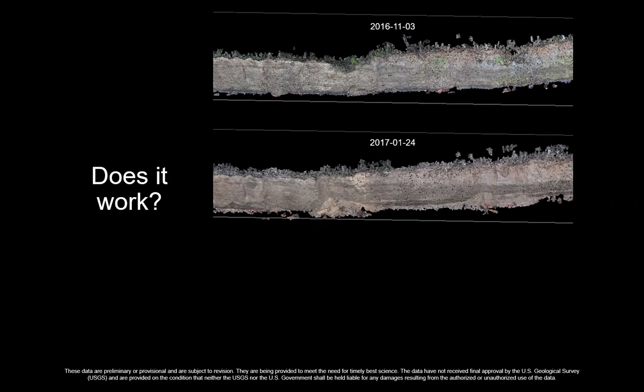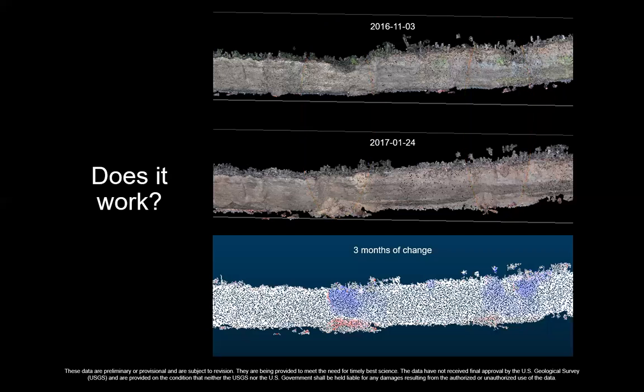And the short answer to our question is that this approach works. Here, for example, are two coastal bluff surfaces. These are models generated from these photos, one from November 2016 and the next from January 2017. And during the intervening 3 months between these data sets, there were two small but visible failures on the bluff face that I've outlined here in red. And what we found is that we can readily detect those failures in the digital surface models derived from these images, suggesting strongly that this is a viable technique for collecting more bluff monitoring data more cheaply and more efficiently, and by leveraging community scientists.